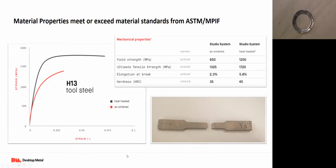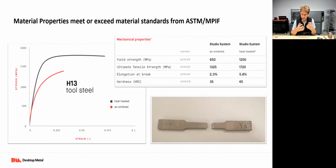Material properties are meeting or exceeding MPIF MIM standards. So you're getting material properties that are quite predictable, as well as quite familiar in terms of the powdered metal landscape, that are allowing engineers to really make good use of these parts.